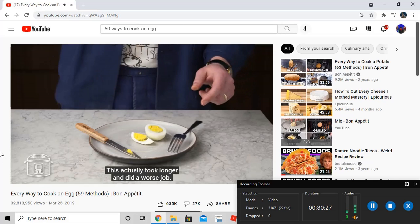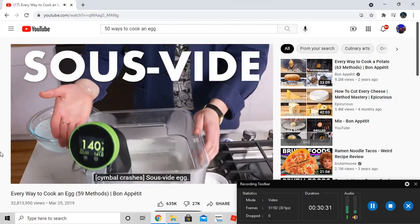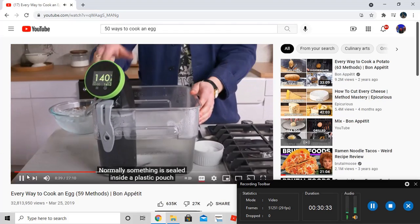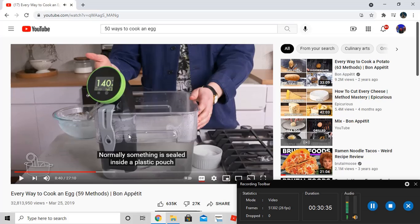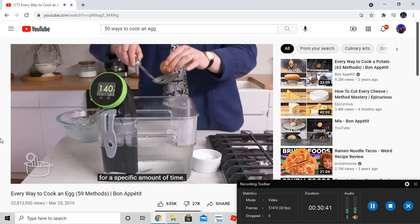It did a worse job. So, yeah, steaming, boiling, a much better option. Sous-vide egg. Normally something is sealed inside a plastic bag. This is a weird way of cooking stuff, let me tell you. And then put into a water bath that's at a consistent temperature for a specific amount of time.